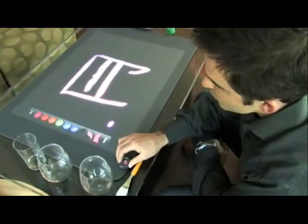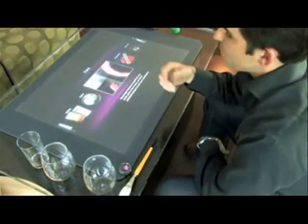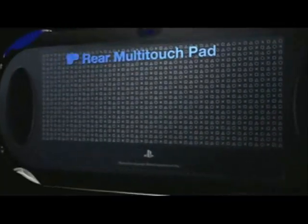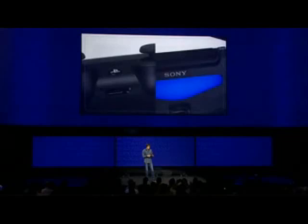Well, the difference between the touchpad and the touchscreen is the touchscreen will display images of what's on the dashboard onto the screen itself. And the touchpad is just a blank little piece of plastic that you just touch, like on the back of the PS Vita. And plus, if you look close enough at the image, you can see a blue strip like you would see on the PS3 Move controllers, the ones that have the lights on it.